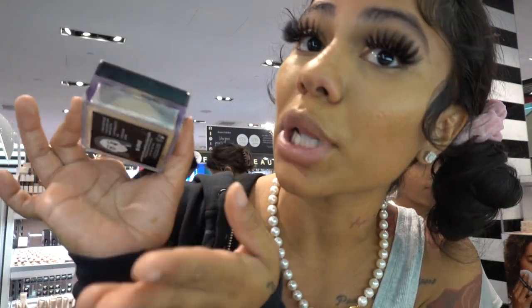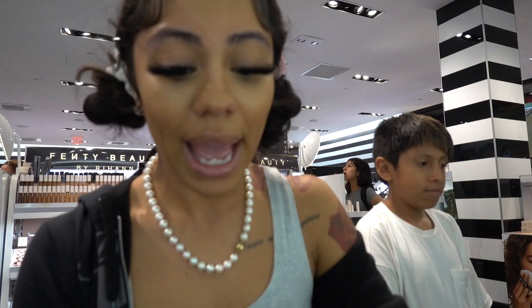Shade Blondie. Usually I use banana bread, so I'm gonna try Blondie this time and see how it is.